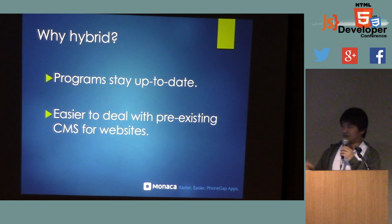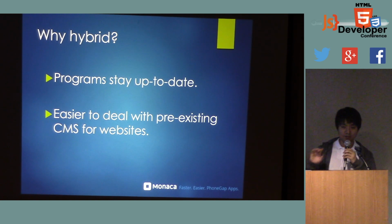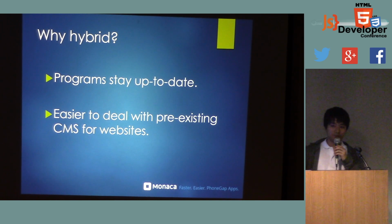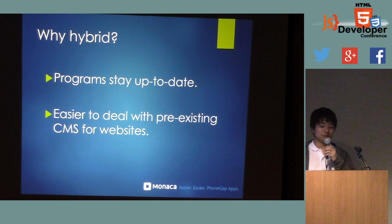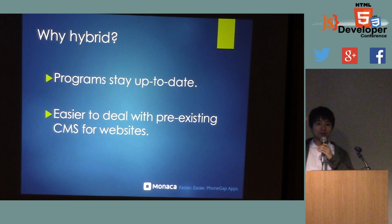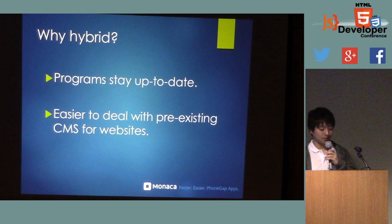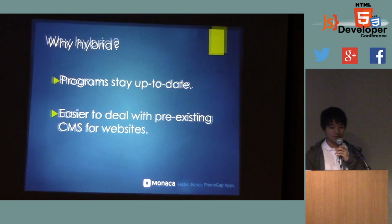And one more thing was that there were so many CMS like WordPress, and many Japanese-based CMS frameworks at that time, which focused on web pages. So it's easier if I create in HTML5 and integrate with those CMS, because they are written in terms of tags instead of markdown or fancy marks. So that's why HTML5 fits well with their CMS.